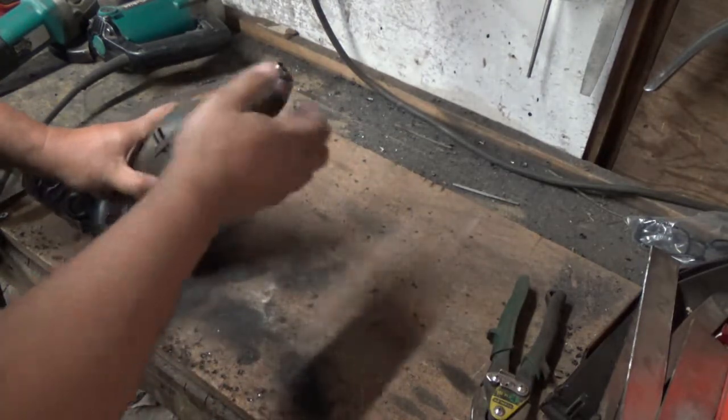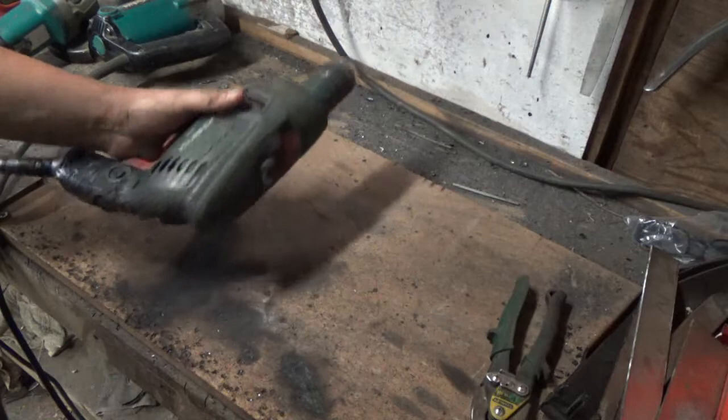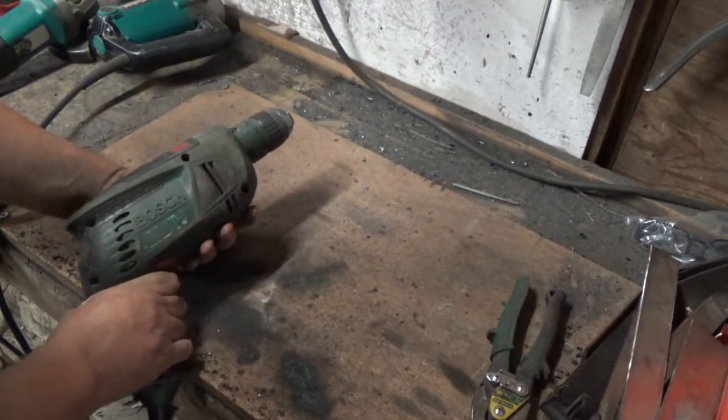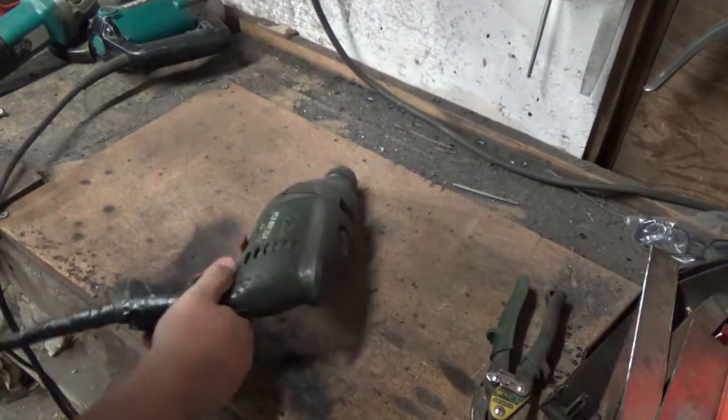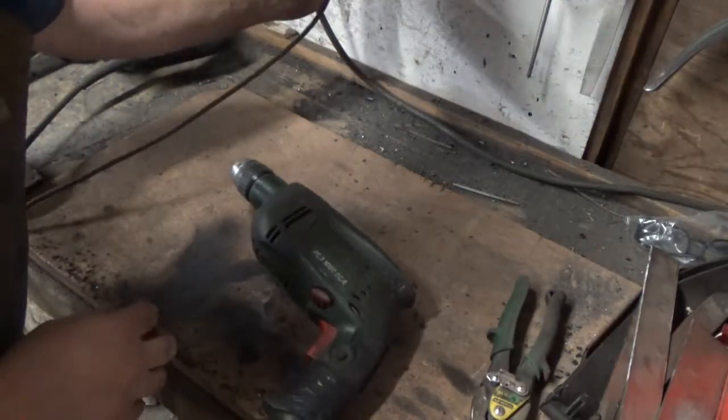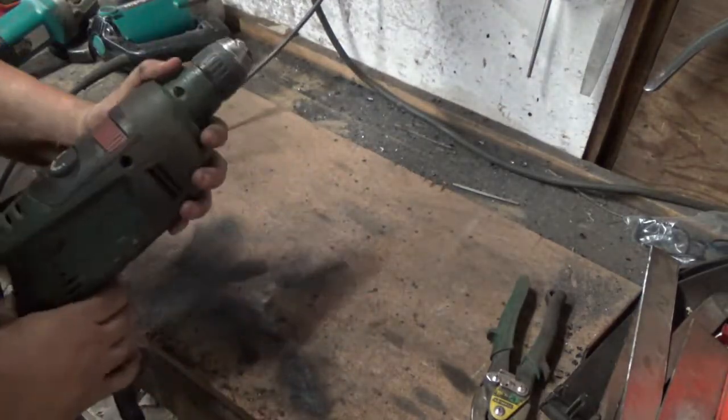So I'd recommend getting a self-tightening chuck like that, and most importantly for your drill, get one that's got a variable speed. Oh, it's not even plugged in. There we go, I took them all out so I could move them around. But variable speed is I think an absolute must, particularly with metalwork.